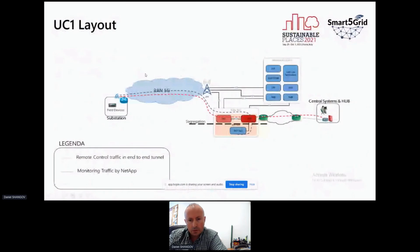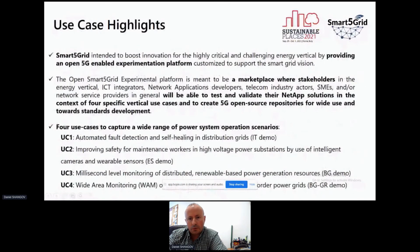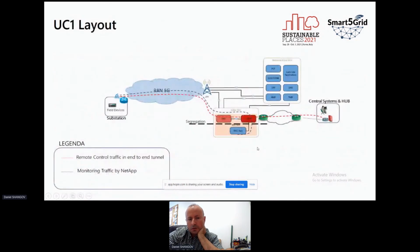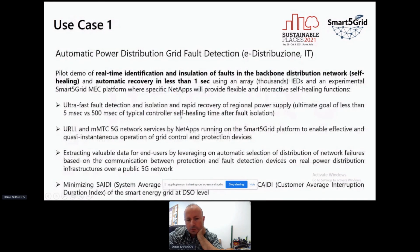Okay, 1 minute left. The 4 use cases that I mentioned are now still in a very early stage of development, but what we aim is to enable ultra reliable low latency communication, network slicing, massive machine type communications, and to minimize the system average downtime, and also the customer average interruption duration index.